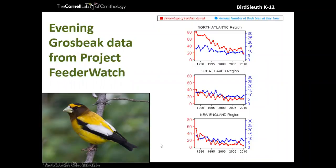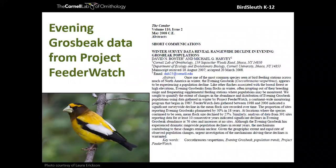And these beautiful birds, what they were noticing from 1990 to 2010 is there is actually a decline in the North Atlantic population of birds seen at feeders itself. The number of evening grosbeaks visiting the feeders declined. Thank you, Kelly. And ultimately, they were able to publish a paper that the winter survey data reveals a range-wide decline in evening grosbeak populations. And this is where students who participated in Project Feeder Watch, everybody who participated in Project Feeder Watch, this data and this understanding of population trends wouldn't be possible without that help, without these citizens of the world contributing their data. And that's what's significant about citizen science.